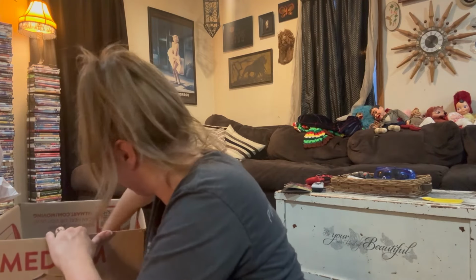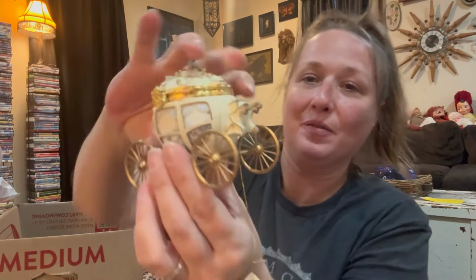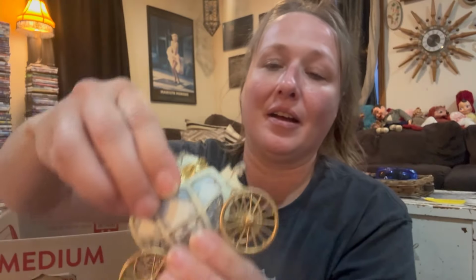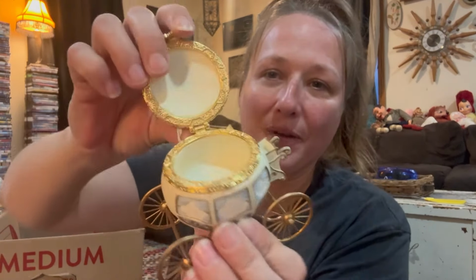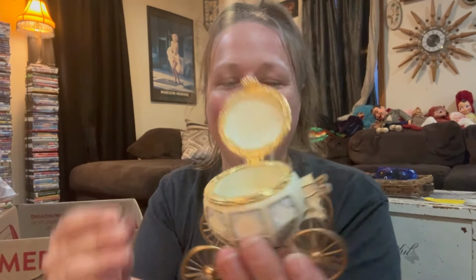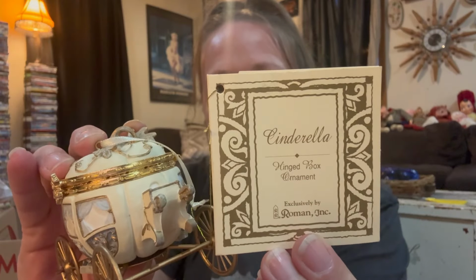And then I picked up this beautiful, amazing, awesome Cinderella trinket box. Open it up. And it's got the glass slipper in there. It's got Cinderella's glass shoe in there. Isn't that amazing? So that's pretty cool. And it still has its original tag with it as well. So love that trinket box.